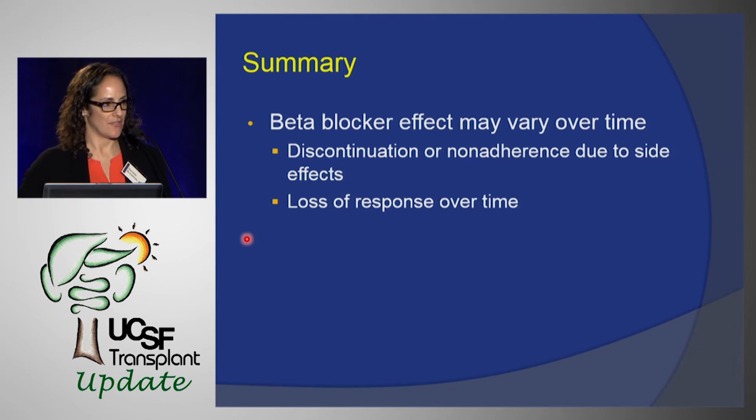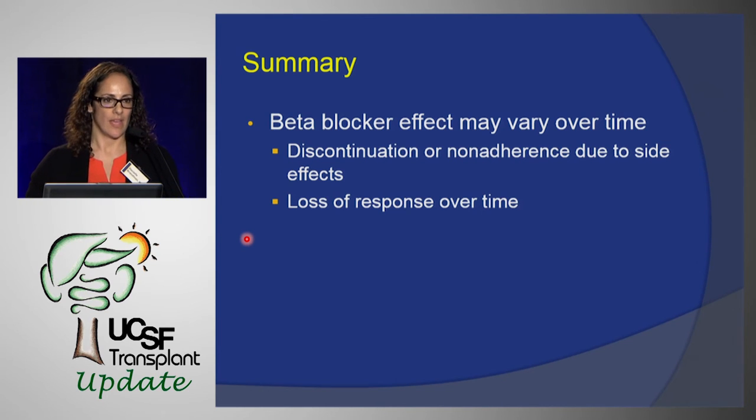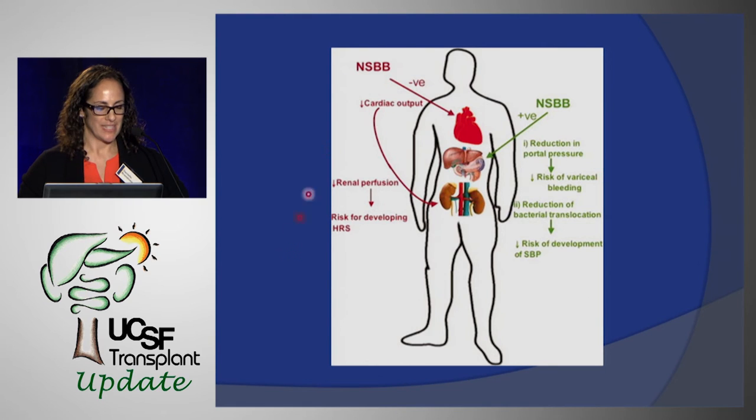We also have to remember that the beta blocker effect may vary over time, and that a lot of patients may stop it on their own, or clinicians might stop it for good reason, for hypotension, dizziness, and that the patients might stop responding over time as well. So really what we're left with at this point is a drug that looks so darn good, but then it seems to have some really negative consequences as well.